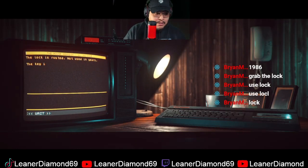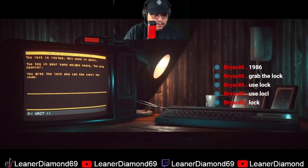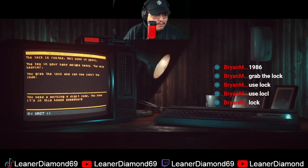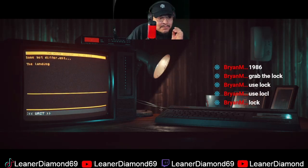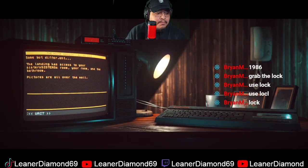The lock is risen out. Using yours, the key in your hand weighs heavier. You grab the lock and can now input the code. Let's try 999 first. Just because it might work, you know? You need to work it out, you know, it's in the house somewhere. Man, fuck all those. Same but different. The landing has access to. Okay, let's go to my room.